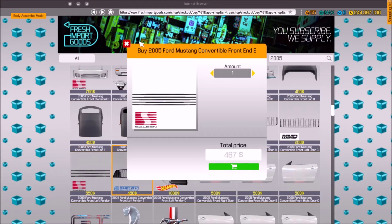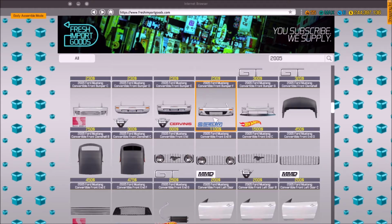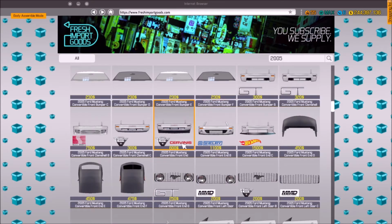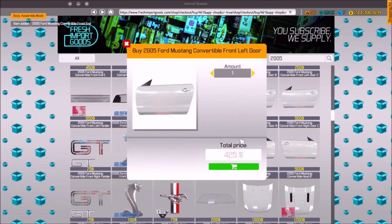Should I get that one? I actually kind of like... Yeah, we'll go with the... What's the Shelby look? I like the Celine look. Man, which one? Yeah, we'll stick with the Celine look. We'll mix it up a little bit. We'll give it some aspects of the stock look. I don't know what the difference is on these doors.